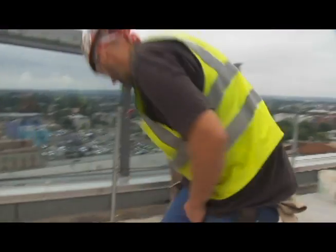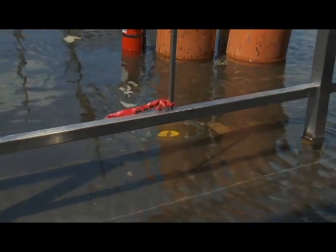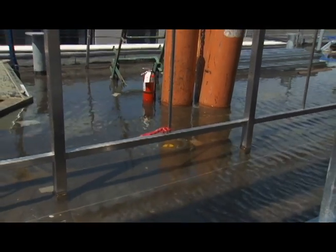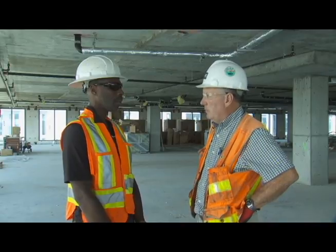Inspections cover everything from deck preparation to waterproofing to the components of a green roof. This section that we're presently testing, how long has the water been standing? The flood test on this particular section has been going on for 48 hours. We'll keep it till tomorrow morning. We'll drain it down and then set up another section for flood test.